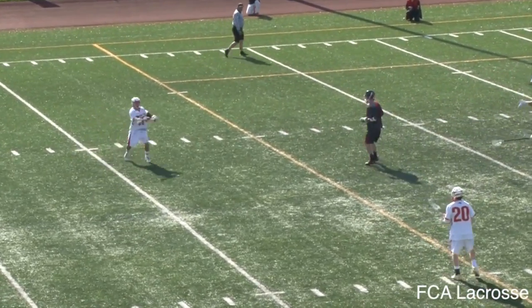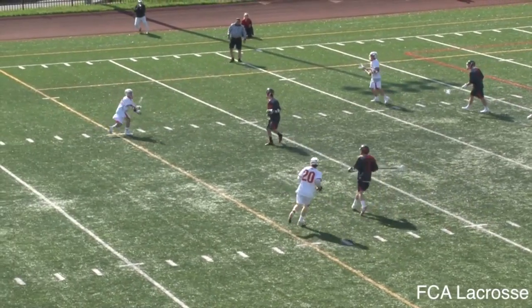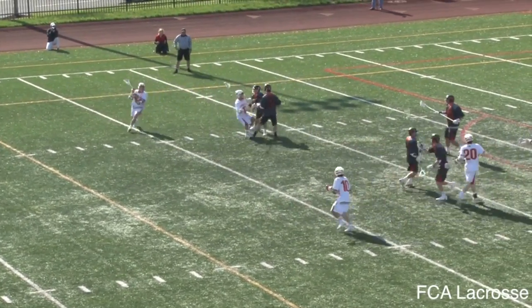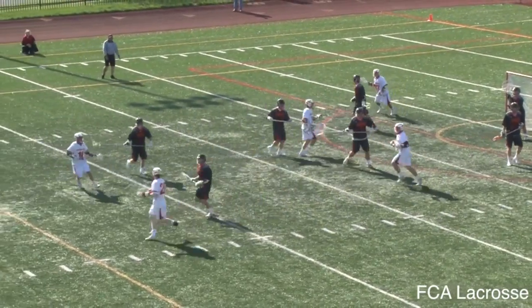Ethan Mintzer now in with the Kellys. This is Johnny Kelly. And it says a lot about how good Mintzer is that he can start as a freshman, playing on the Cardinals' first line with a pair of Kellys.